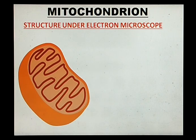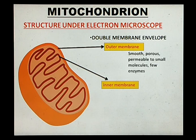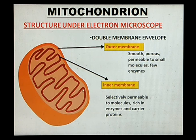The detailed structure of the mitochondrion can only be seen with the help of an electron microscope. A mitochondrion is enclosed by a double membrane. The two membranes are the outer membrane and the inner membrane. The two membranes of the envelope are separated from each other by a narrow fluid-filled space. The outer membrane is smooth, porous, permeable to small molecules, and it possesses few enzymes, while the inner membrane is a selectively permeable membrane to the molecules. That means it will allow only certain molecules to enter inside it. It is rich in enzymes, and it has carrier proteins to carry the molecules.